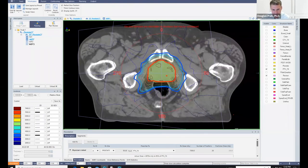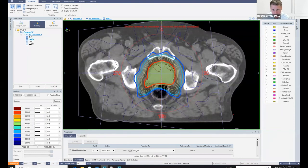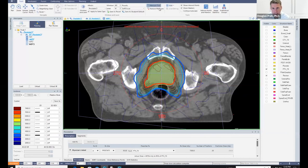So you can see here, we're meeting everything. The isodose lines look relatively conformal. Again, this is the 40 gray. So my 70 to 40 gray, let's measure that just for kicks here. And it looks like we're around 2 centimeters, which is pretty reasonable. It's a little tighter here, maybe 1.2 in the areas where we need it.